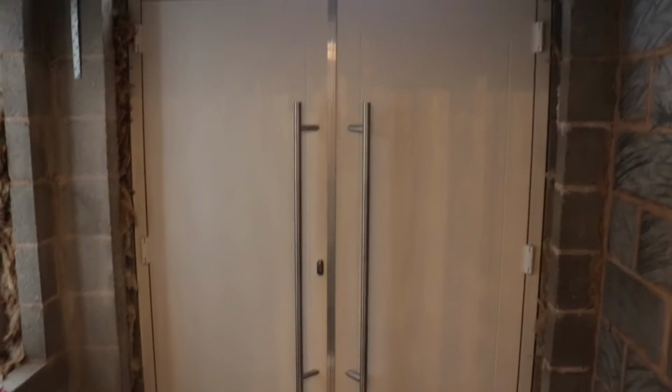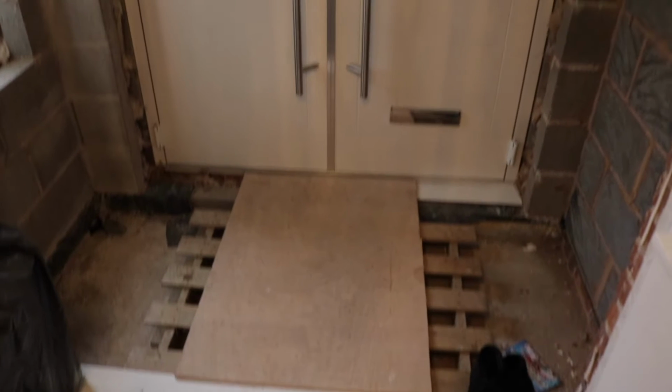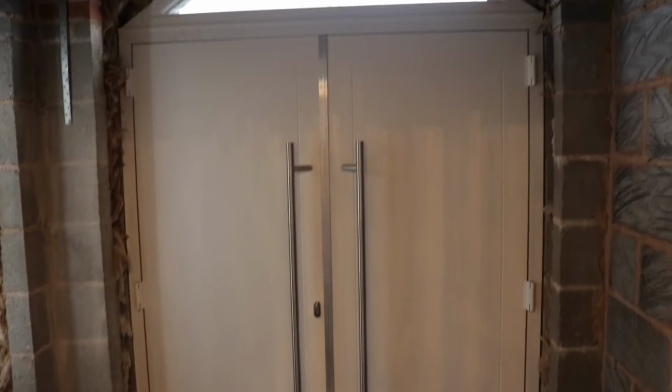We have this big long window to the side of the porch which is letting lots of light in, and it's going to make a big difference to how this hallway looks, because it was so tiny and it was really difficult to maneuver with a pram. So this will give us lots of extra space.